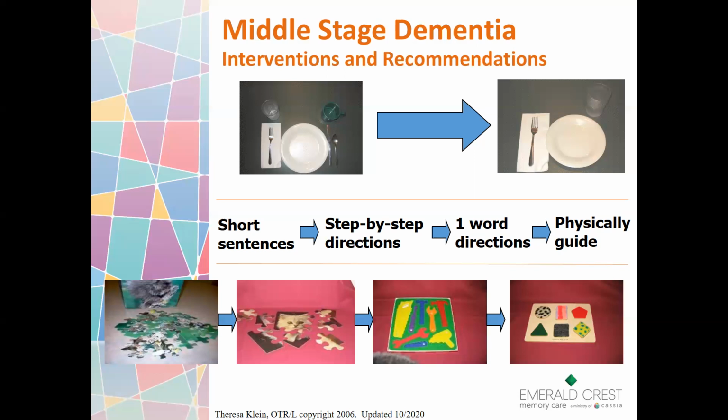So we tend to simplify. Simplification is the name of the game at a cognitive level 3. So instead of having all those utensils out, just put out the one they need. Put out one glass of beverage for them to drink. They might need some verbal cues to get started eating. So just some ways, that's just a visual way of simplifying a meal for somebody. Especially if they're more in that middle stage of dementia, and you notice they're not eating like they used to. They're needing more cues and more support.